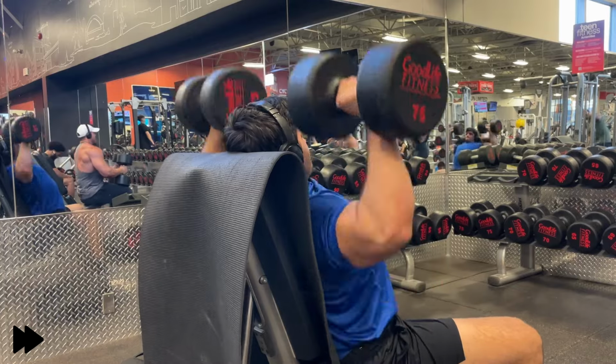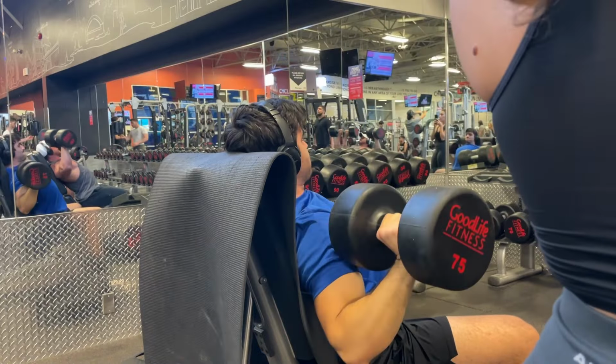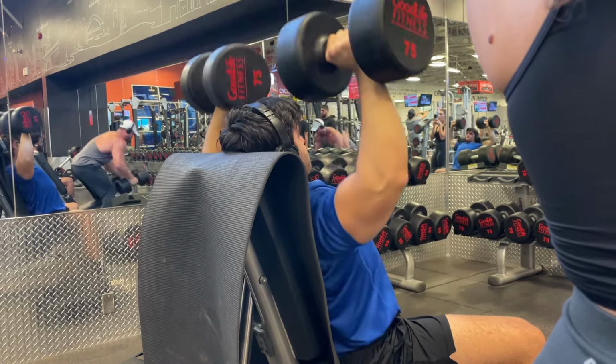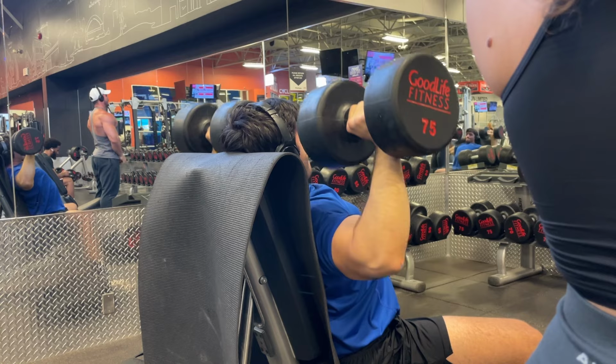You can see I'm using 75s. It's actually not a bad weight. You see a lot of people in the gym going 100s, 110s, 120s on shoulder press, but they almost never go all the way down. So if you can use 75s with this form, kudos to you, because that's actually very, very strong. And as you can tell, my shoulders are decently big.